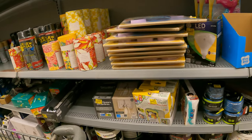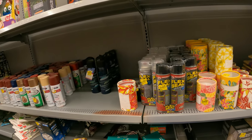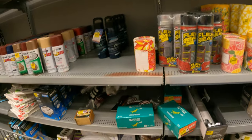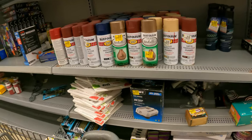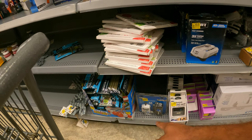Make sure you guys are thinking ahead. Christmas, birthdays, it doesn't have to be for just this year. It could be for years in advance, as long as it'll keep. 54 down from 109 for the battery.